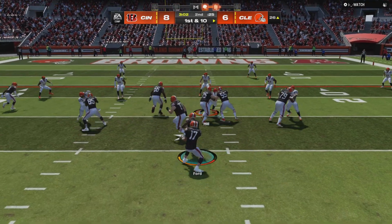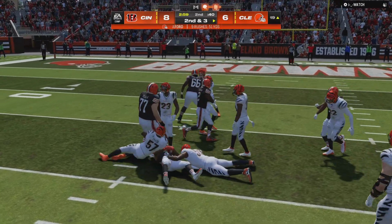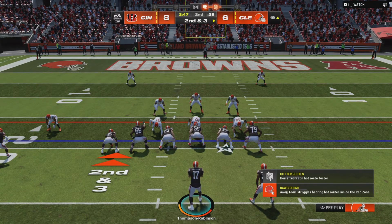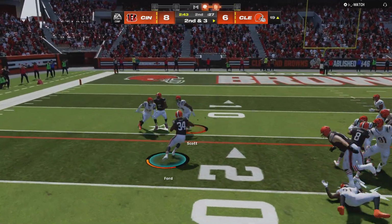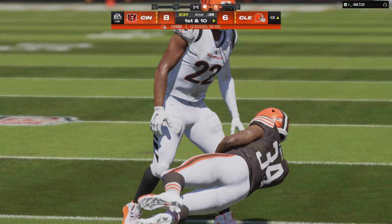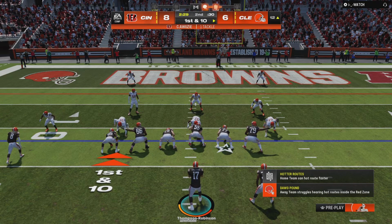Ready. They'll run on first down. Ford. And they've got it in the red zone now, down about the 19. Here's second and three. They'll keep it on the ground. It's Ford. Runs through the contact, and he'll go down here at the 12-yard line. From down at the 12, it's first and 10.